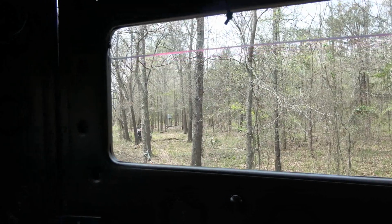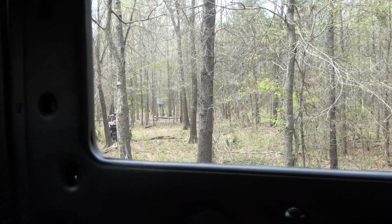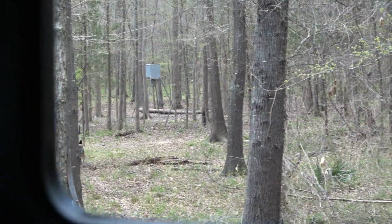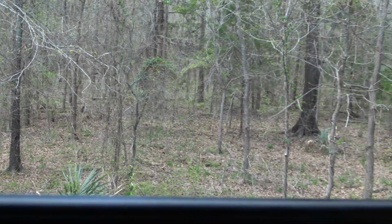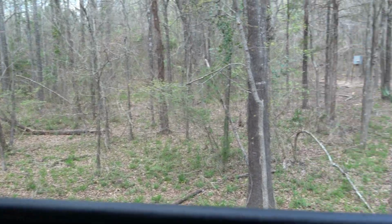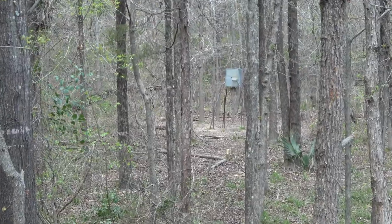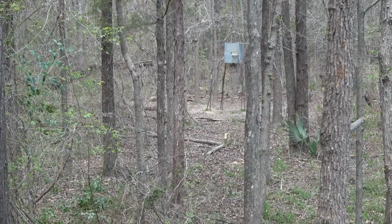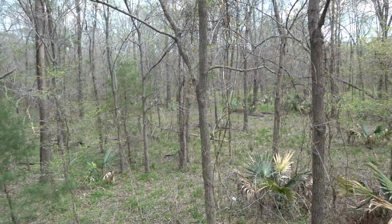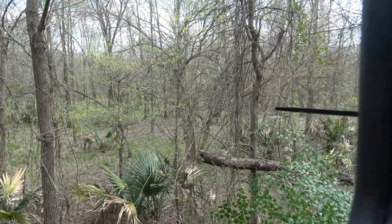Okay folks, we are up inside the snap lock hunting blind, and just want to give you an idea what things look like. We've got a feeder off in a distance there, and a lot of deer, hogs like to pass through this area right in front of us here. They'll make their way through here. And of course, we've got another feeder off in that direction. So these snap lock hunting blinds, I tell you, they are the cat's meow. Comfortable, easy to put up, durable, and inexpensive. That's what I want in a blind.